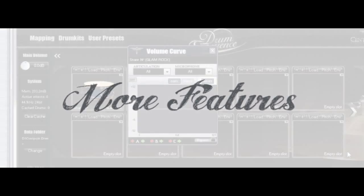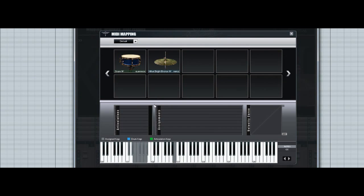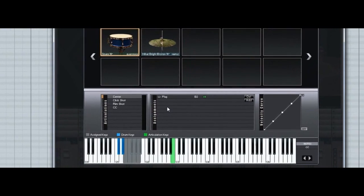Other features are volume curve. It lets you control the volume of different velocity layers of the drum, for instance, to give the low ghost notes a boost in the mix. Mapping. The mapping is very easy to use.